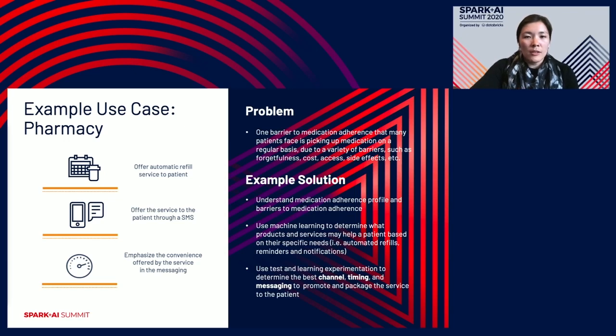And so to go into a little more depth on one example use case within the pharmacy space, as I mentioned, one of the problems that the pharmacy is well situated to solve and to support patients with is medication non-adherence. So CVS has different products and services that we can offer to patients that help with barriers that patients might face to medication adherence. Barriers might include forgetfulness or cost or access, especially now with COVID.